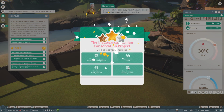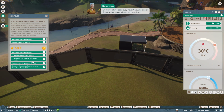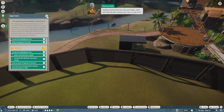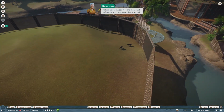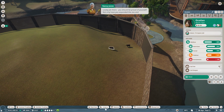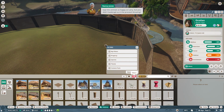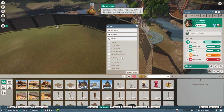My, you have been busy, haven't you? Splendid! But now that you've adopted all these lovely new species, we need to make sure they're nice and happy. So let's get the average welfare across the zoo nice and high, shall we? And by we, I mean you. Go on, get to it. Lovely job there. You should be proud of yourself. Not only have you expanded the zoo and kept the animals happy, but you didn't bankrupt us in the process. Amazing!